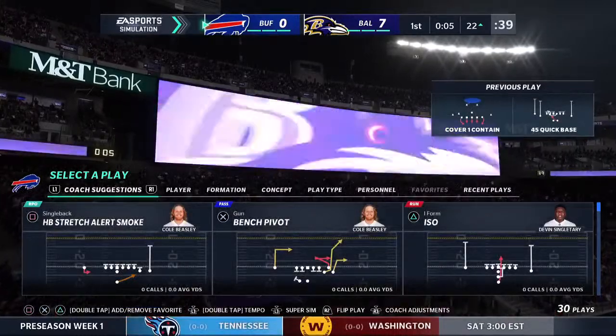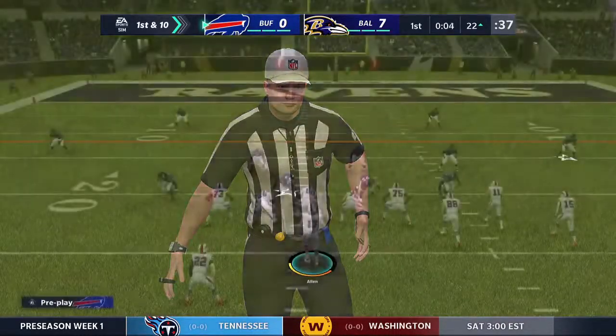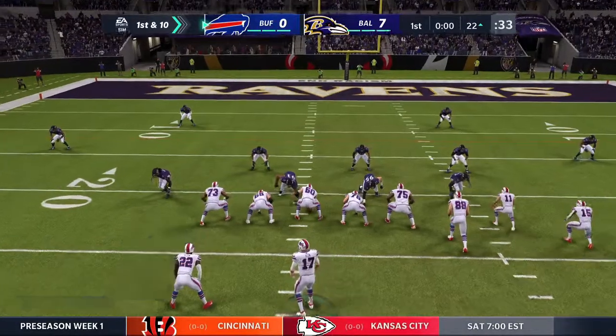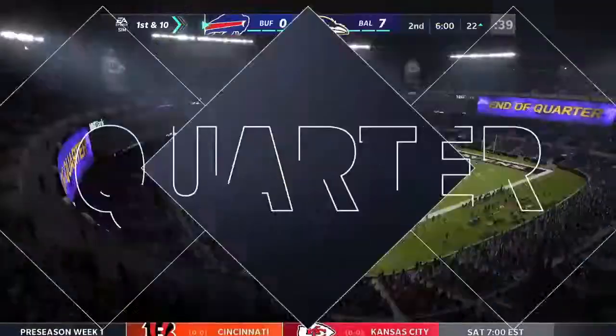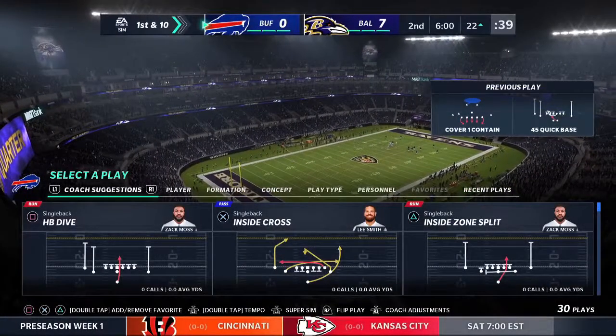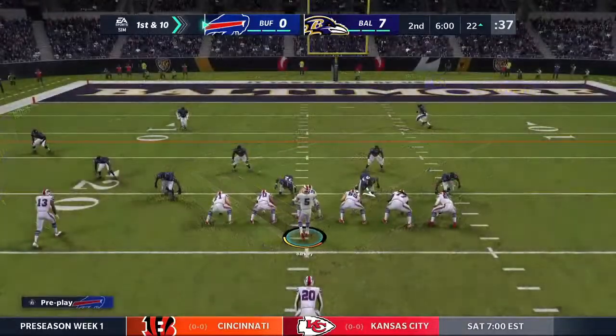Oh, this crowd does not like that call. Understandable reaction from them. That's their team that the penalty is going against. But you and I both know they're going to take care of the quarterback. After one, 7-0 on EA Sports. Ravens 7, Bills nothing.